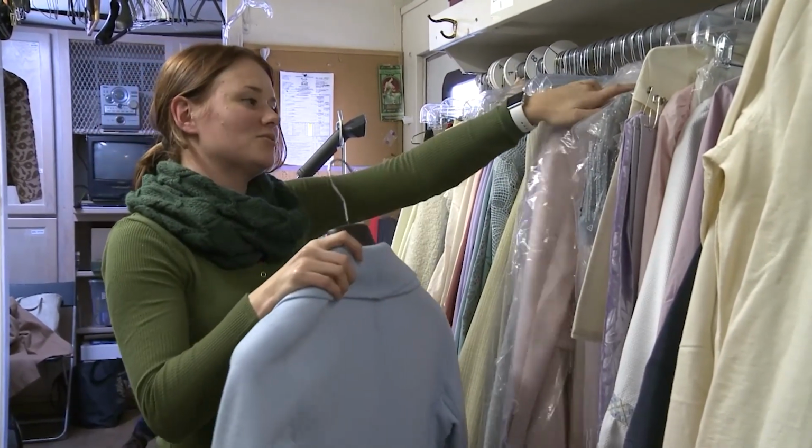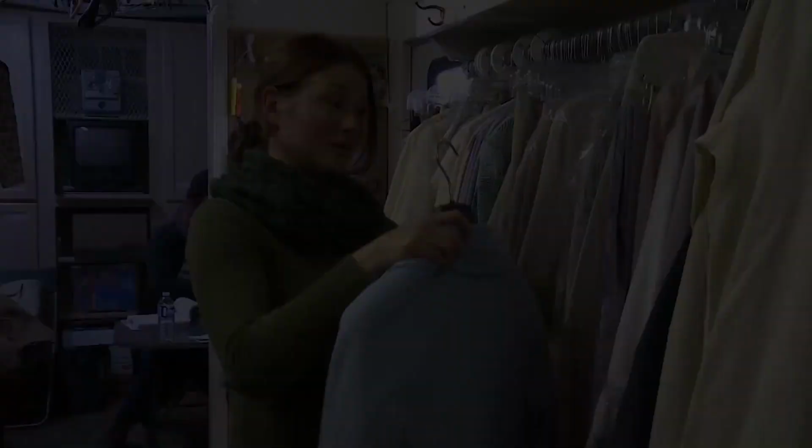And surprisingly, I actually went to a store a couple days ago, and there was a blue coat, and I was thinking, where was that when I needed one?